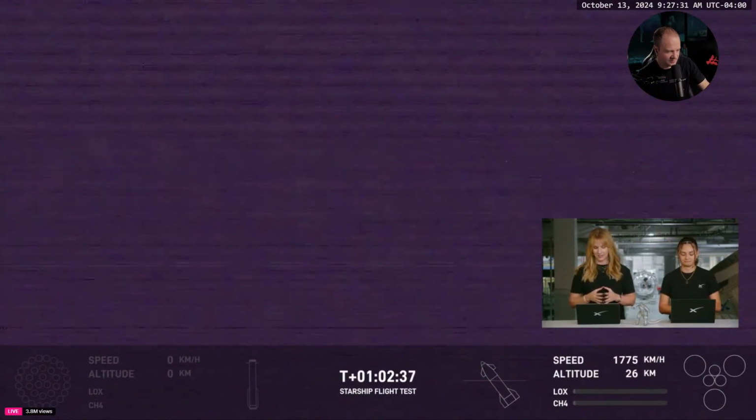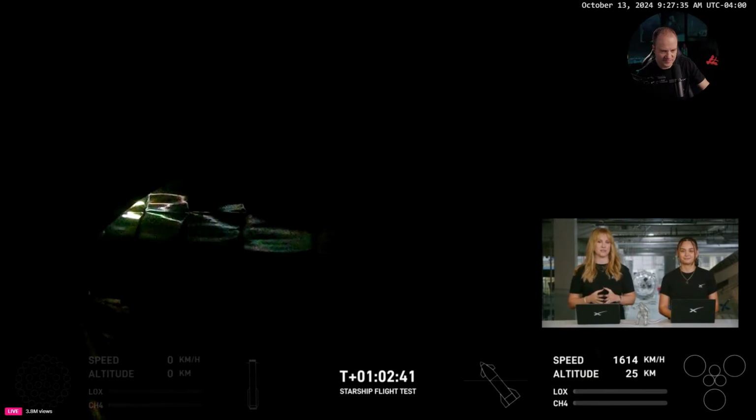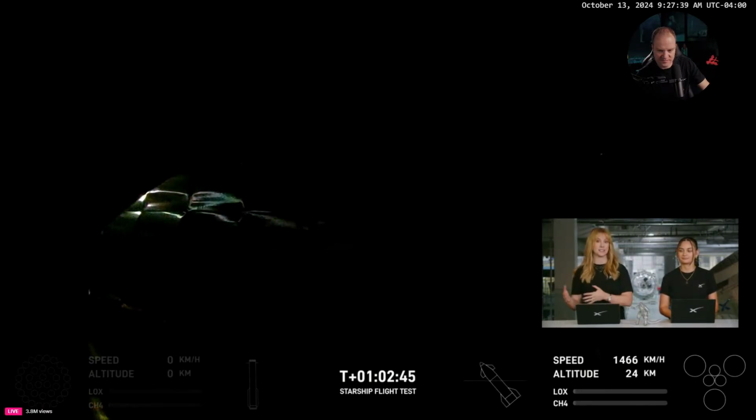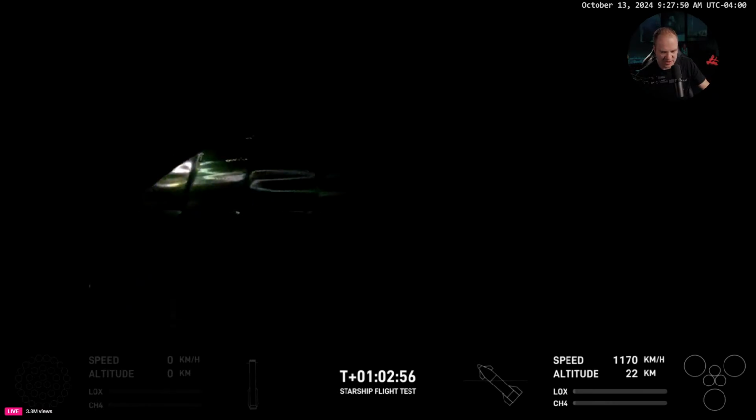Starship is at Mach 2, remains on a good trajectory. Great news there. That tells us that the vehicle is traveling twice the speed of sound. So we will then, the next call out. Remember, we're landing over in northwest of Australia here, so that's why we're going into darkness here now.